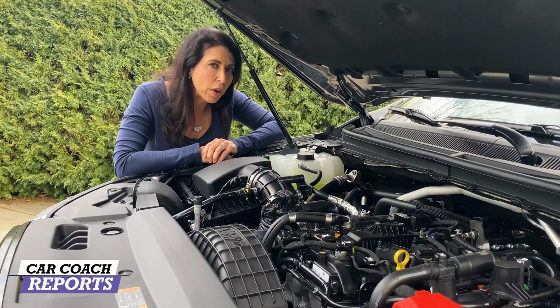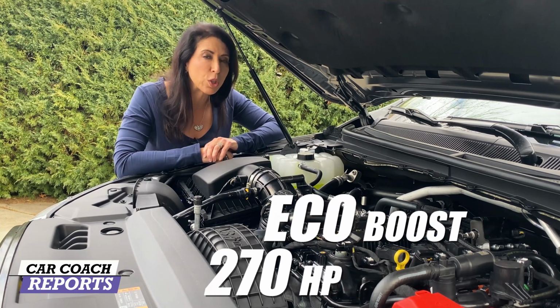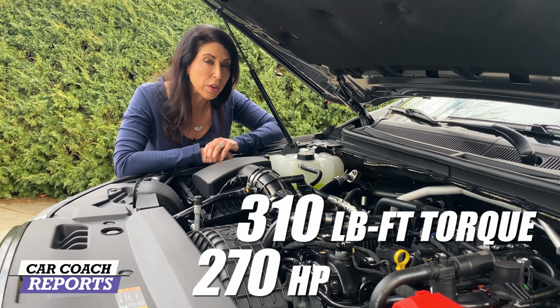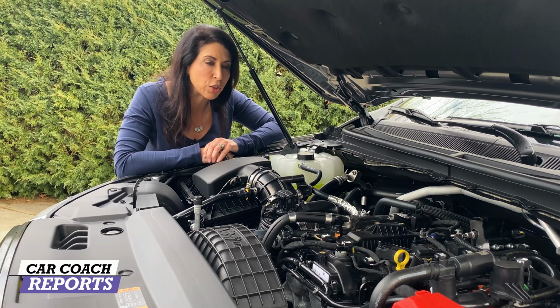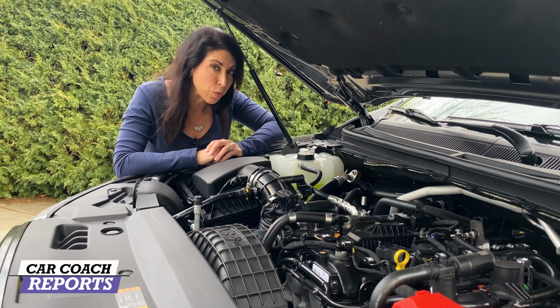Under the hood is one engine option. It's the 2.3-liter EcoBoost engine with 270 horsepower, 310 pound-feet of torque, and it's backed up by a 10-speed automatic transmission. There are no engine options like some of the competitors, but we're going to take this one for a drive.